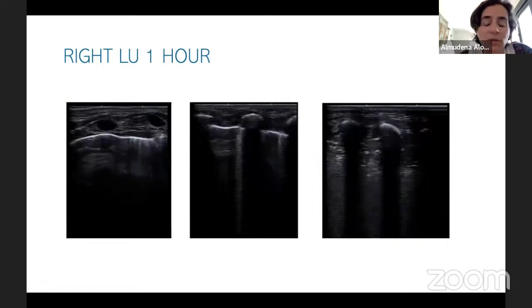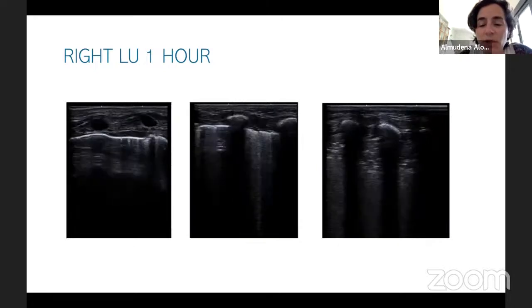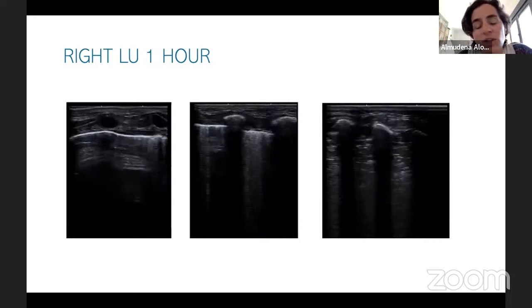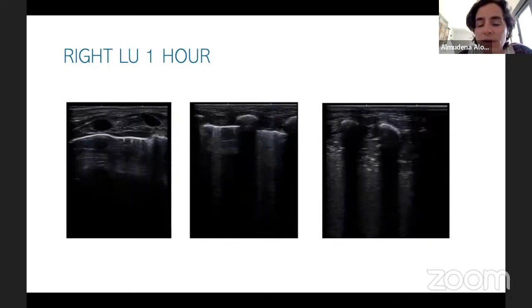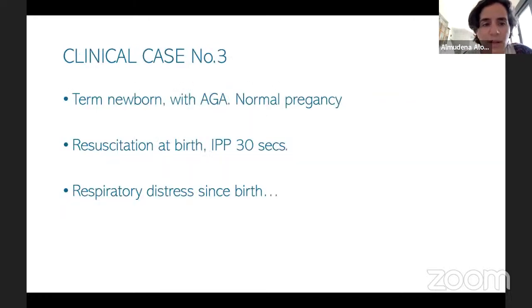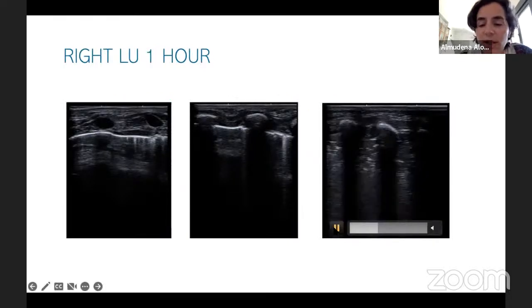You can think that this baby would have high risk of admission, but really she didn't. She was completely asymptomatic at 2 hours of life. The lung was completely normal, aerated, just 2 hours afterwards.